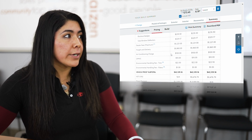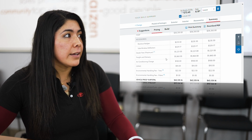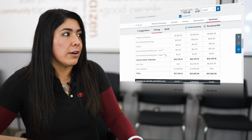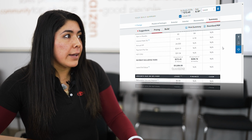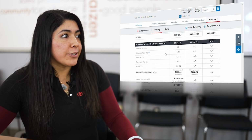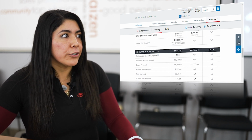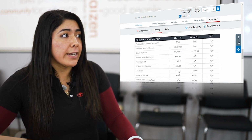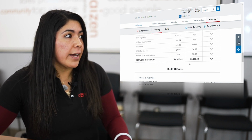So it does give you more detail of what each thing costs, like all your accessories, freight and delivery, air conditioning charge, everything is on here. So right at the bottom, it literally tells you everything. And then it gives you more of that information as well. So your leasing, your financing, and your cash. And then if any of these do look great, then you have your amounts due on delivery. So then you have an idea on the day that you pick up your vehicle.